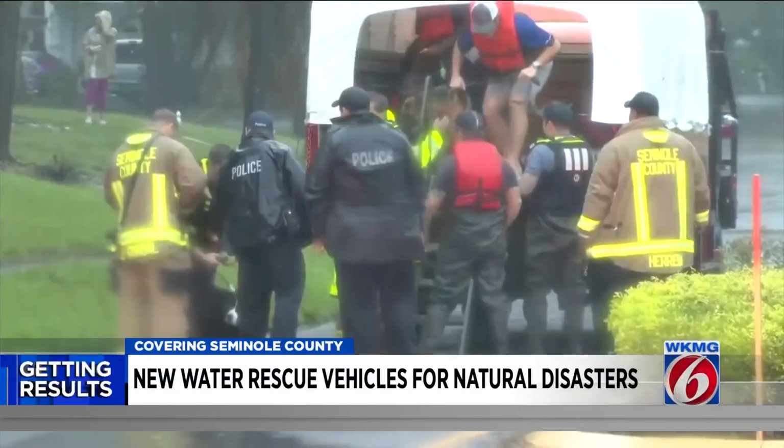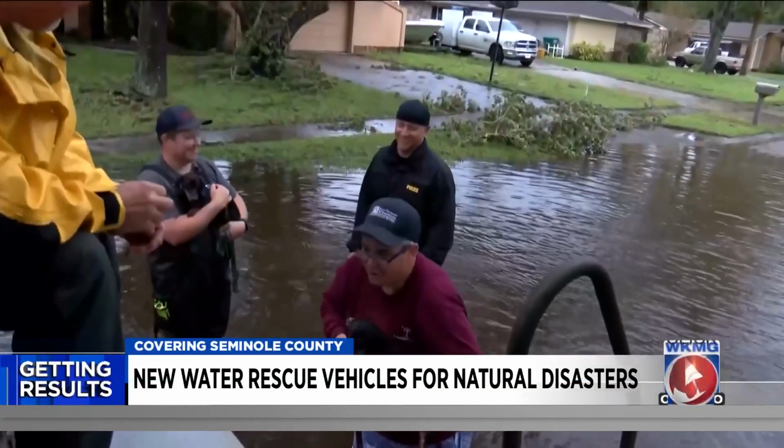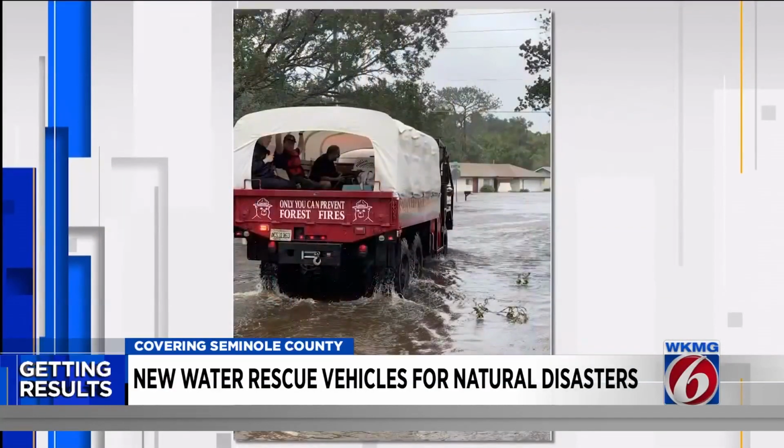With the Hurricane Ian, the Seminole County Fire Department, along with law enforcement and the National Guard, responded to saving residents in flood-prone areas, utilizing these high-water vehicles that are more than 55 years old. On behalf of the Seminole County Fire Department, I cannot thank the board enough for their support in purchasing these vehicles. They are very needed.